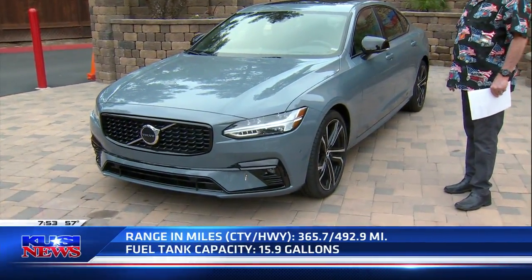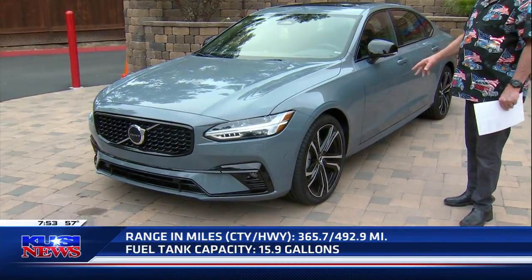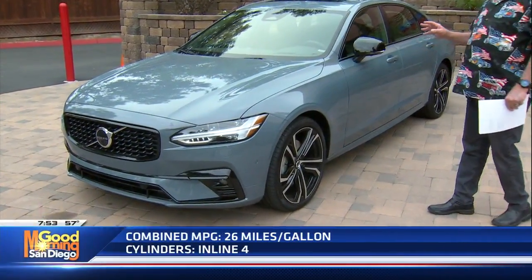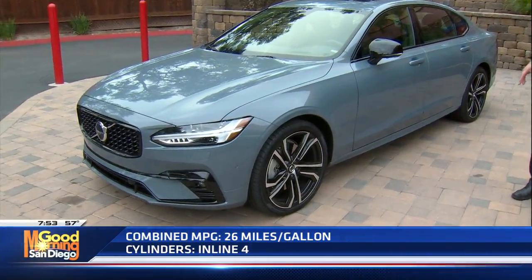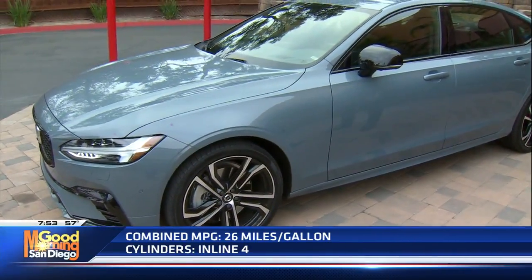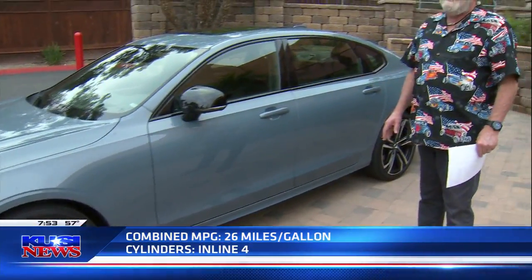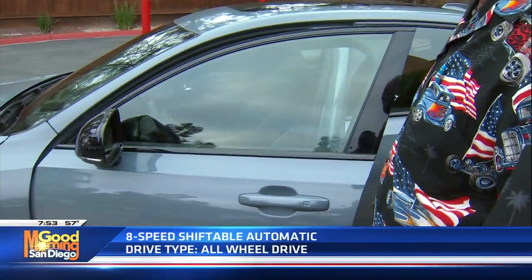This is the R design, so that has some cues, special grille, bigger tire and wheel package, bumped sound system from a Harman Kardon to a, what was it called again? I always mess this thing up. It's a Bowers & Wilkins. That will set you back $3,200 just for the radio. But I gotta tell you, it's worth every penny.